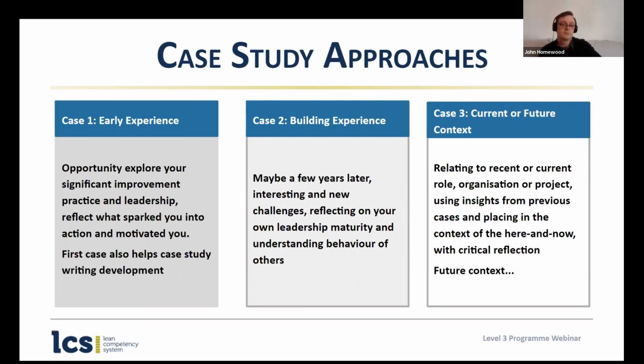So, case 1, for example, might look at your early experiences, the opportunities, what sparked you to move into the improvement field. It may explore your initial motivations. So it may not necessarily be a particularly strategic element, or where you've had particularly strategic responsibilities, but it's an opportunity to go back and reflect on the reasons, the rationale, and the methods and techniques that brought you into the field. And as I've mentioned, it also gives an opportunity to develop a case study writing technique.